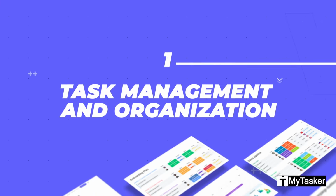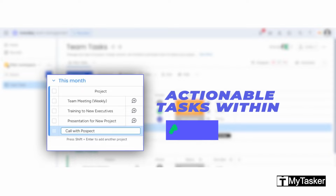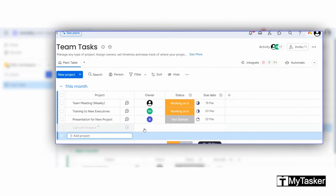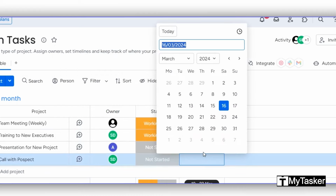Number 1. Task management and organization. VAs can take your to-do list and translate it into actionable tasks within monday.com. This will help your tasks to be delegated to the right team members, and also set precise deadlines.